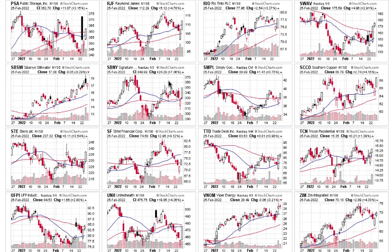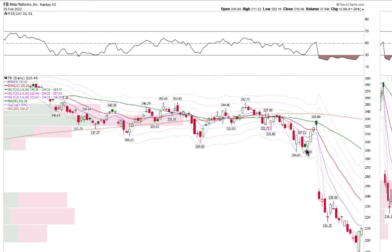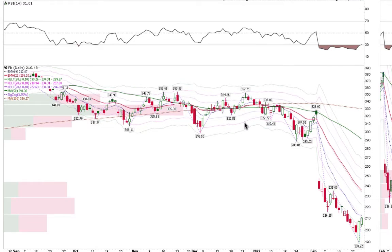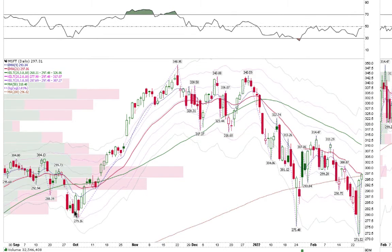Many of the technology stocks also looking good. Trade Desk following through. Nice push back above the 921 and 50-day. Looking for a follow through this week, along with growth stocks like Facebook, which are trading at a discount to future cash flow and earnings, along with Microsoft, where we're seeing a nice triple bottom along this level. Look for a move back above the 21-day on Monday. If we do, then attack the 50-day most likely.